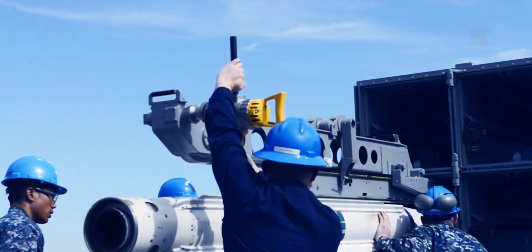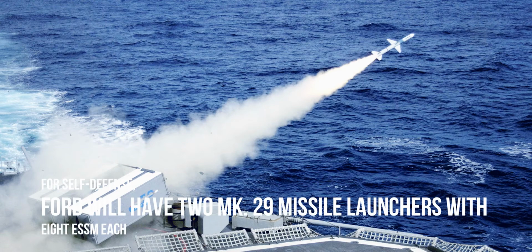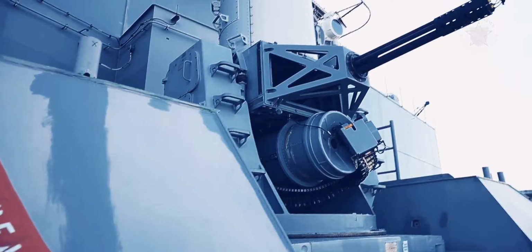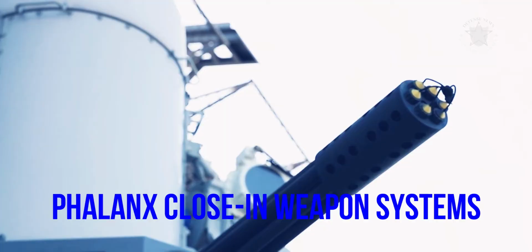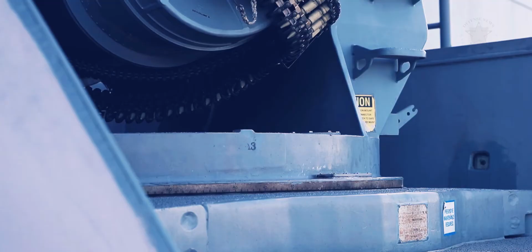For self-defense, Ford will have two Mk 29 missile launchers with eight Evolved Sea Sparrow missiles each, and two Rolling Airframe Missile launchers. It will also have four Phalanx close-in weapon systems for point defense against aircraft, missiles and small ships, and four M2 .50 caliber machine guns. Ford's generous electrical capacity means that the ship could someday mount laser self-defense weapons. Powered by the ship's nuclear reactors, such a system would have a virtually limitless ammunition supply, vastly increasing the ship's defensive capability.